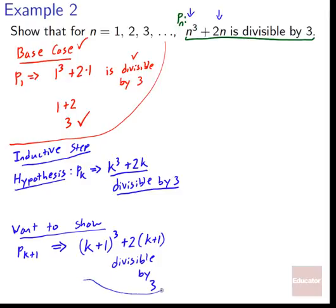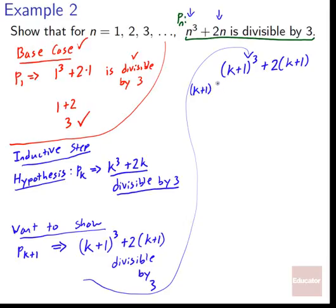So from here on, let's take a close look at k plus 1 cubed plus 2 times k plus 1. Hopefully we'll have enough room to work this out. K plus 1 cubed, well, we can write that as k plus 1 times k plus 1 squared. What's k plus 1 squared? That's k squared plus 2k plus 1. Plus 2 times k plus 1, that's 2k plus 2.